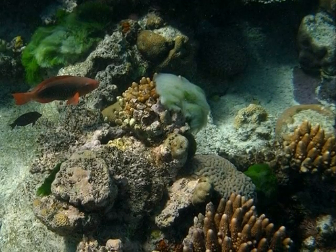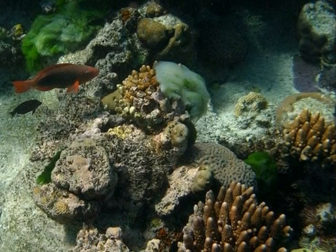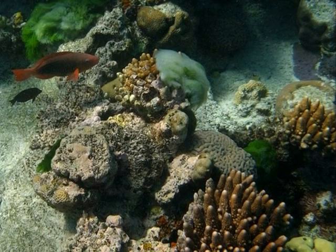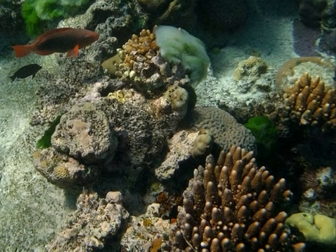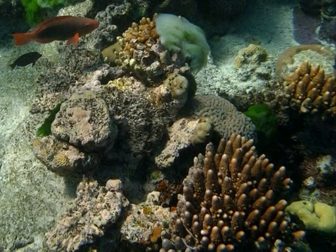Let's learn about what a coral reef is. Coral reefs are limestone structures made by the skeletons of millions of little animals called coral polyps.